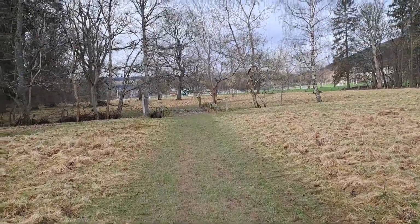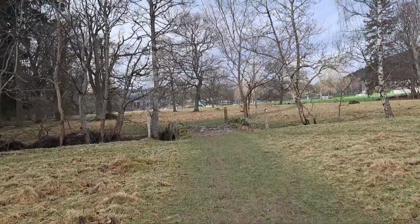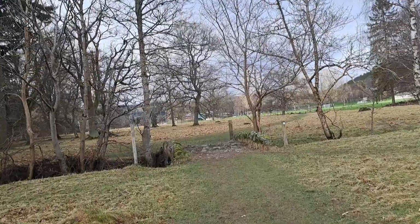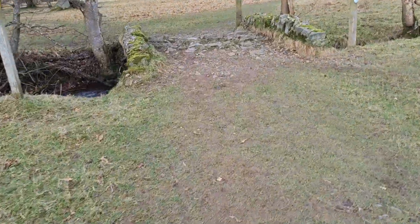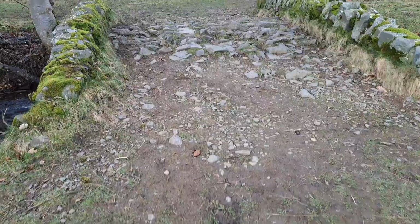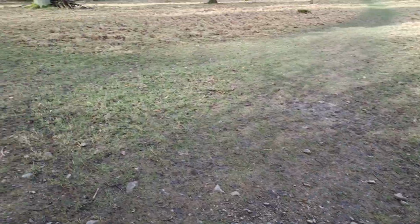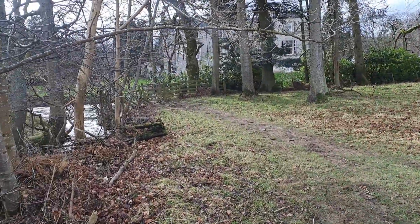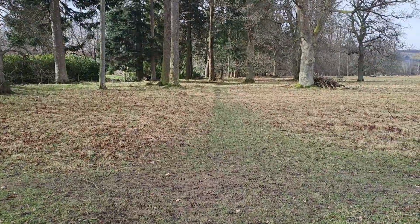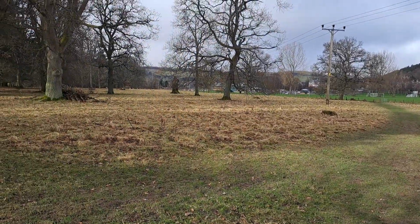So what you can do here is just go. Now what I would say about this part is just be careful as you're coming over here. As you can see, it's really quite undulating, so oops. You can walk this way or down this way. I'm going to take this way, but if you feel safer going that way, or just go back up onto the guides and head along there.